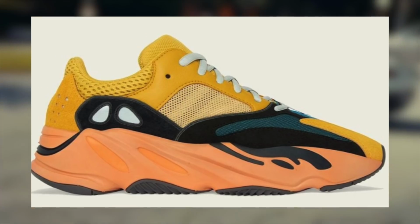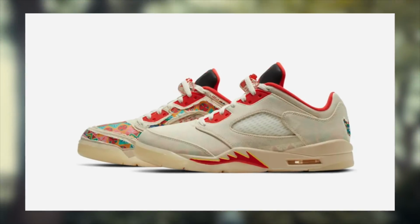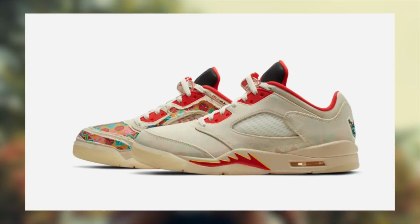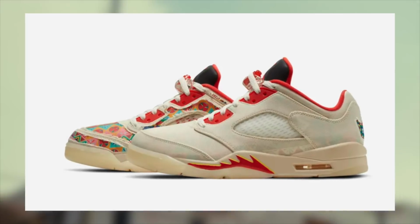Also on January 23rd, for $215, the Chinese New Year Jordan 5 Low will be dropping. As discussed in my last video, I don't have great expectations for these due to the very high retail, and demand is already looking to be nothing too significant. I can see a lunch money opportunity with these with a subpar margin since there is some demand for these, but nothing too notable.